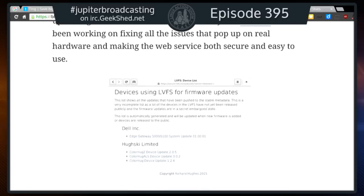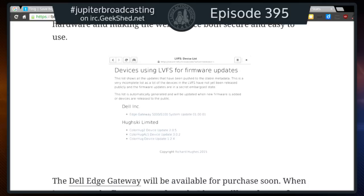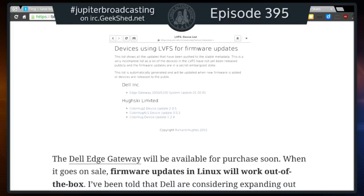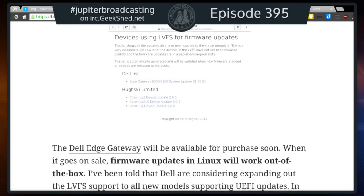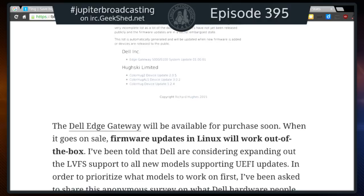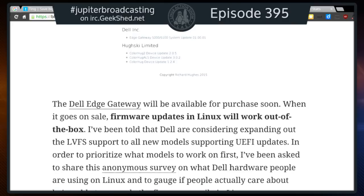And Dell has announced that starting with one of their products, their Edge Gateway product, they will make that firmware update work in Linux out of the box. So you'll be able to do all your firmware updates under Linux. They're going to ship it upstream to this firmware project. They'll be able to distribute it through things like GNOME Software one day.